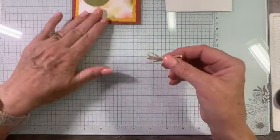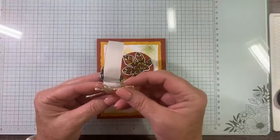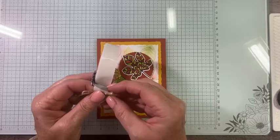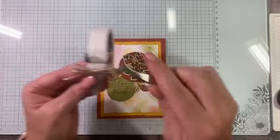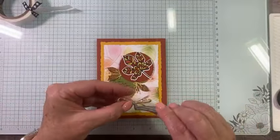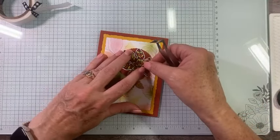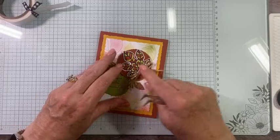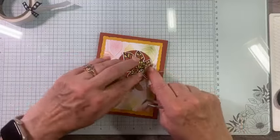And then we'll take a glue dot and add this to our card. Let's get our tweezers. Scrunch that glue dot up. I'm going to put this at the base of our leaf here. Okay. Like so.